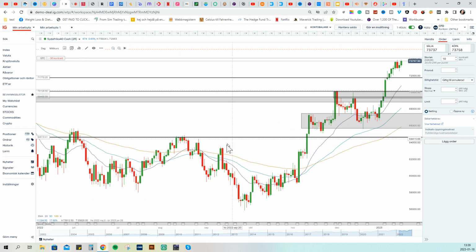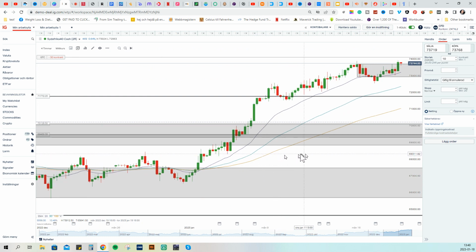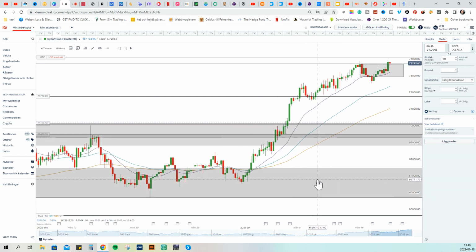So this is the daily chart. It looks like a good uptrend here on the daily chart since September last year, 2022. So I will not talk much. As I was mentioning, I will show you how it went on the downside here, my profits. This is my take profit level here at 70,202, South Africa 40.